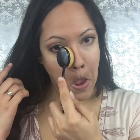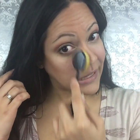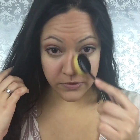I got these brushes off of a Groupon. This is a dupe. These are not the very expensive ones, but I highly recommend them. I love them. I'm just gonna blend myself out a little bit better. Kind of why I like them. They blend very nicely. See? Ooh. Very beautifully.